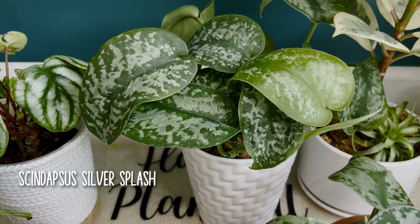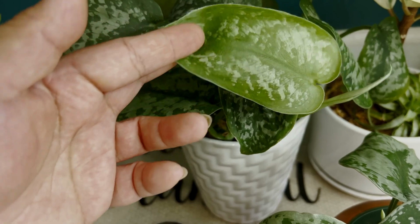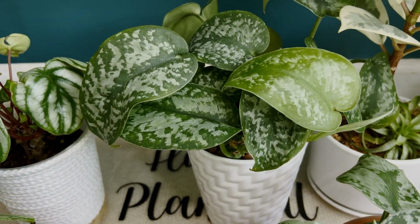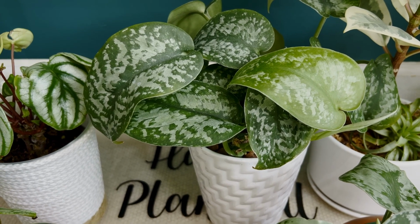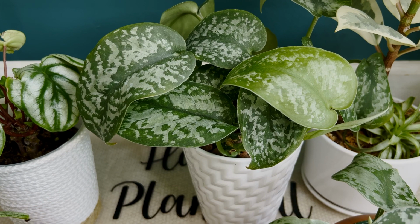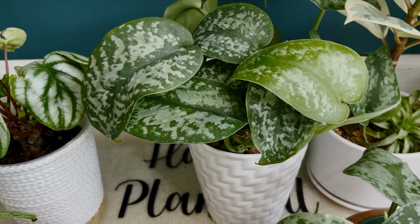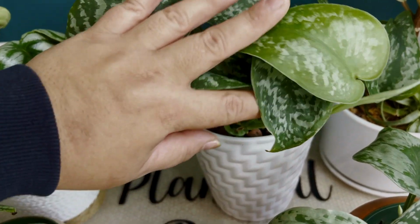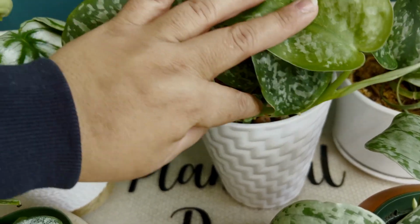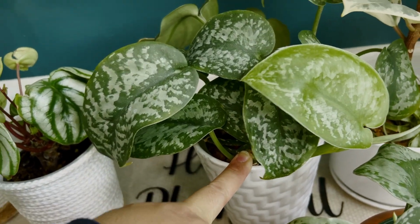Next to it is my Scindapsus Silver Splash, and as you can see, it has pushed out a new leaf. Really excited about that. And this is a slow growing plant for me for two reasons. One, it is a Scindapsus, it is in LECA, and I'm not really on top of nutrients, so that's why it doesn't grow as quickly compared to my other Scindapsus. Second, I do prune it a lot, so as you can see, I make a lot of cuttings on the stems or the vines over here, because once it starts to produce a runner, I just prune it off.